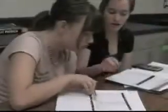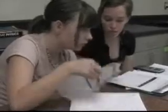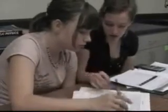Not like you're just listening, you're actually doing it yourself. So it feels like you're doing something, like you're actually applying it. Okay, that's the actual mass, but this is the predicted one. They're working in teams, as actual researchers or scientists might have to do.